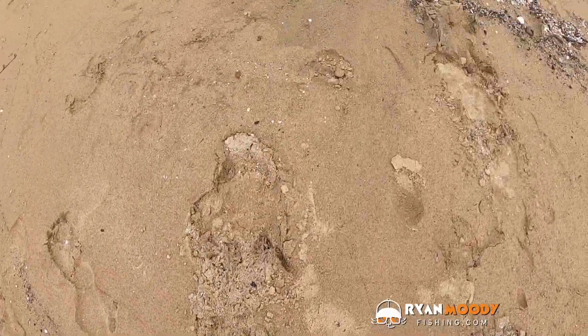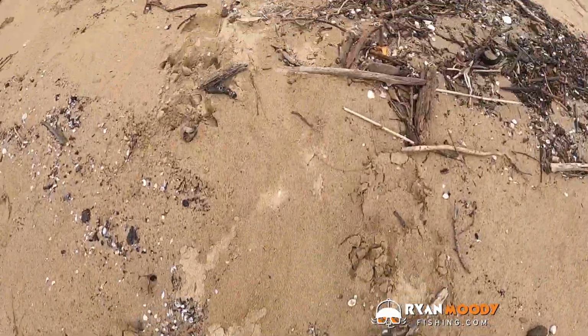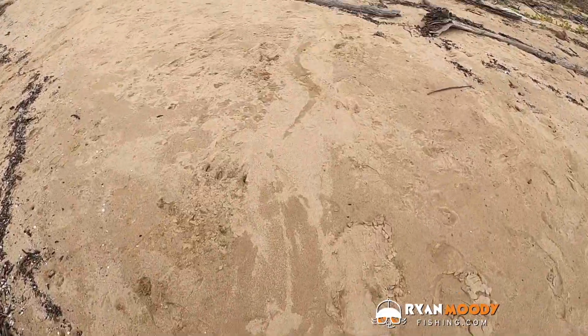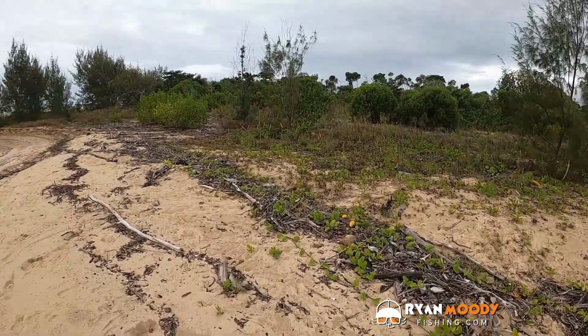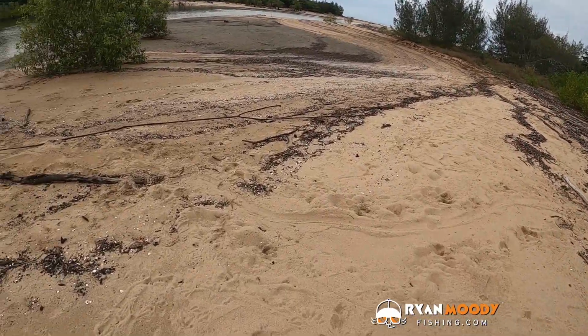So just be a little wary, even if you're camping, because this guy actually disappears 20-30 metres up into the bush. So there are some very large crocodiles around these days.